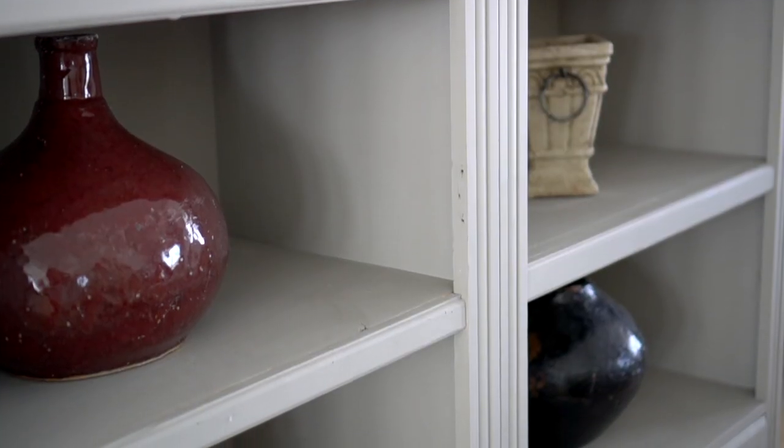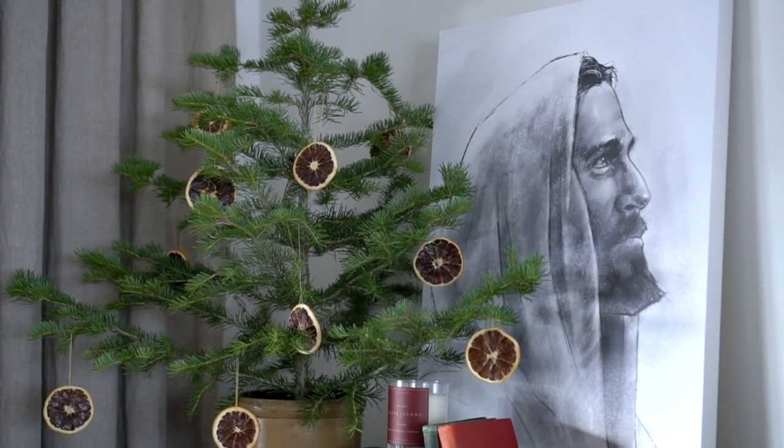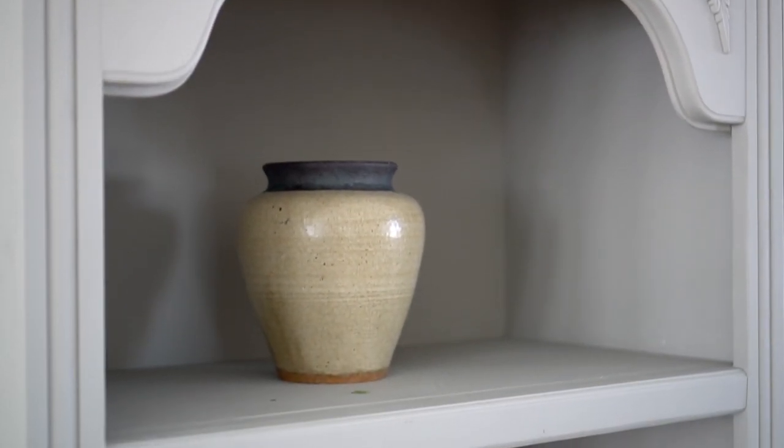So it's fun. I think they're really pretty. I love finding really unique vessels and then using them for different purposes. They store things. When I need a vessel for flowers, they come in very handy, even for Christmas trees. Anyway, I'm pretty picky about the pieces I'll buy. I always try to look for something unique. The more aged, the better.